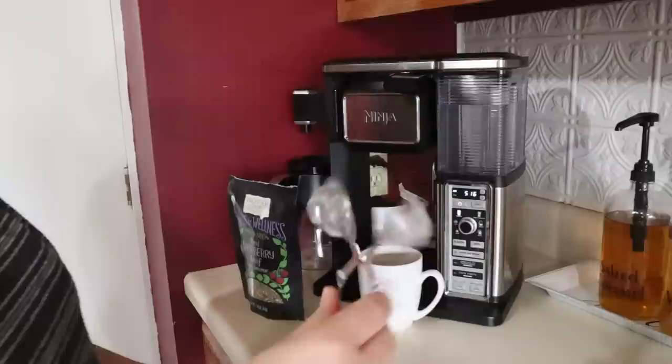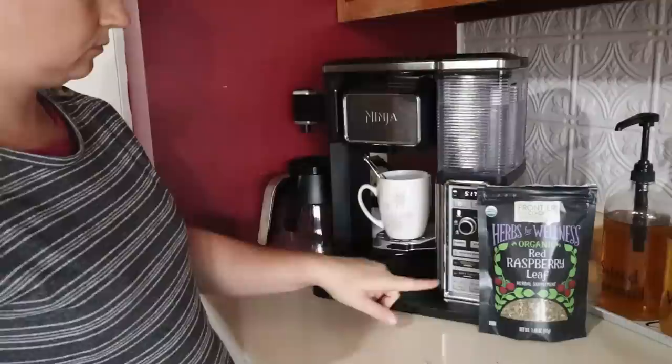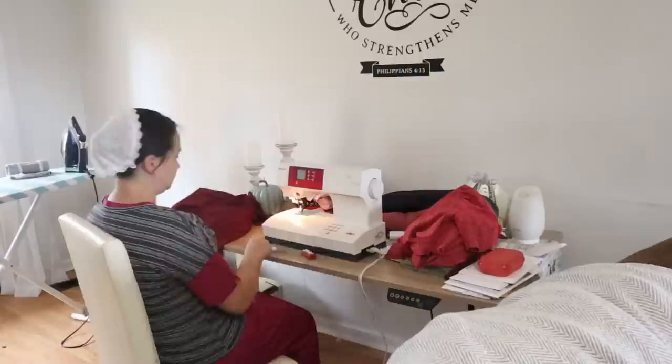And I'm going to go ahead and just make myself some red raspberry leaf tea. I have the loose leaf tea right now, and I'm going to make a cup of that. I actually usually drink it over ice, so I'm just brewing it here in the coffee cup, and then I'll go ahead and pour it over ice.